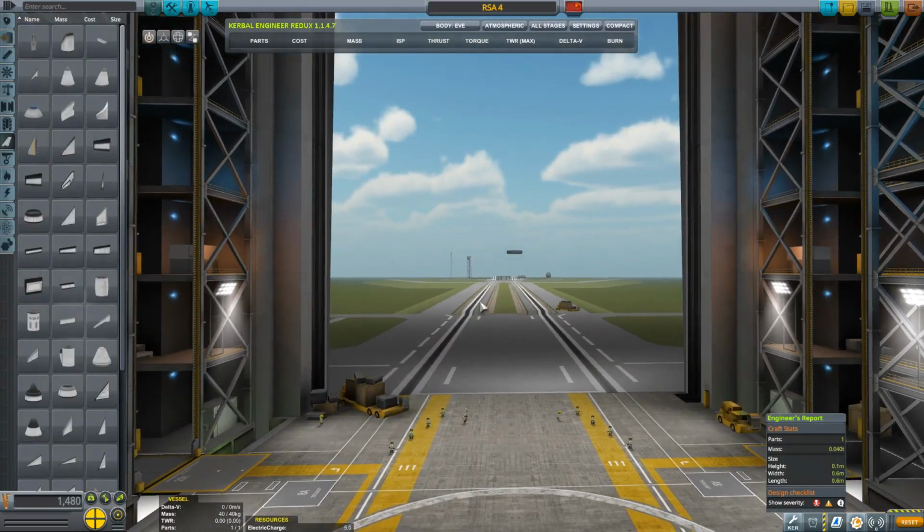Now we need the second stage, comrades. And the second stage is easy because it's the first stage of the RSA 3. So let's just confirm that it is. But now we'll rebuild it anyway because we want to make sure the length is more correct there. So the length of this is 6.4 meters, and it's for 1.3 diameter, so we'll go for just over 6 meters, let's say that.